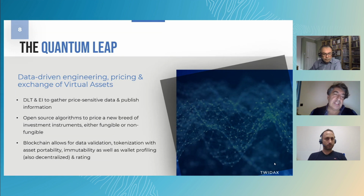It happens that DLT and artificial intelligence would gather price-sensitive data and publish information. Upon that information, algorithms would price these flows of data, and blockchain would allow for data immutability, transparency, a better information flow with investors, a more timely information flow with investors that eventually may lead to more conscious and appropriate investment decisions.